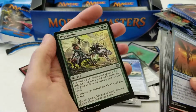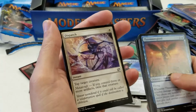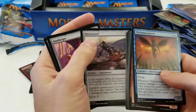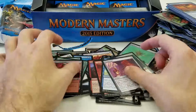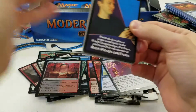Gains flying until end of turn. Overwhelm. Convoke. Dispatch. Drawing a card makes you make a 1/1. Ooh, an Exile. Okay, that's an interesting one. Oh yeah, Dispatch. For 1. Mortar Pod. Sun Forger. Hey, we've gotten that again. Yeah, 43 cents is a non-foil. And a Rakdos. Not a good pack. Not a good pack. As an equipment player in Modern, but we keep going back.